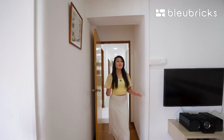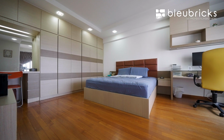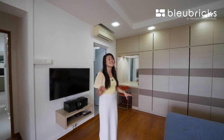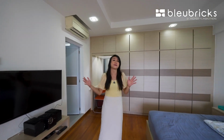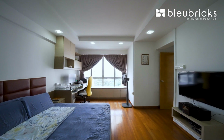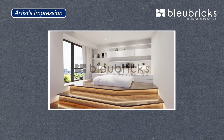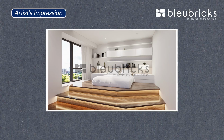Stepping into the master bedroom, well, the first thing you'll notice is definitely this huge space that the master bedroom offers. I think these days it's very hard to find such a spacious master bedroom. So currently over here, it's fitted with a king-size bed. Now opposite, you do have a good distance away to put in your TV wall. Now because of the good size, you could also consider doing a platform bed for additional storage.